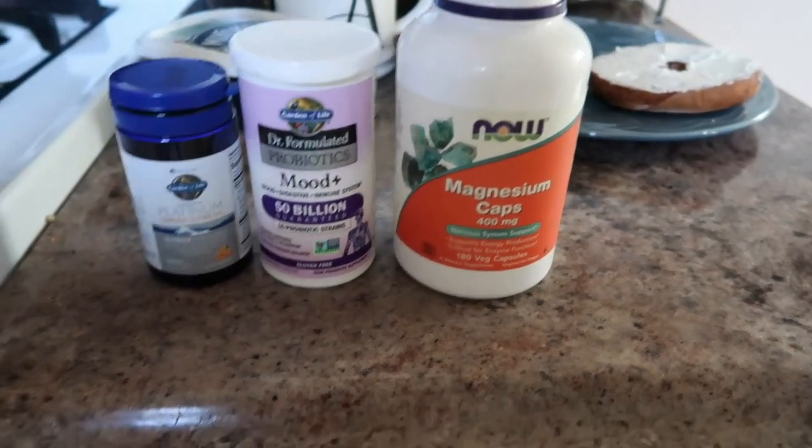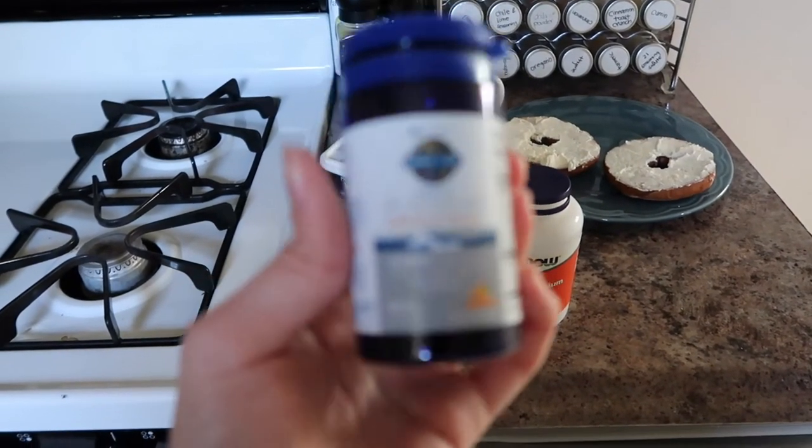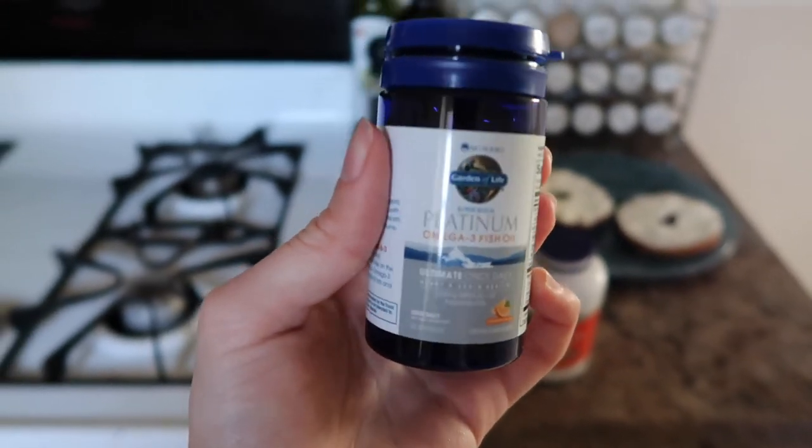So take those. And then I recently started incorporating this into my diet. This is the Garden of Life omega-3 fish oil.